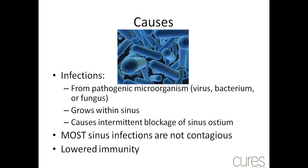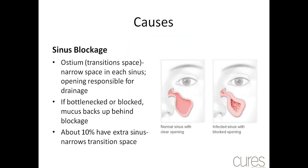It can also be caused from an infection, so some type of pathogenic microorganism that grows within the sinuses. Most sinus infections are not contagious. A lot of times it can happen when there's a lowered immunity. We know the immune system helps to fight bacteria. If we just had a cold or something like that, these bacteria typically grow a lot easier when our immune system is lowered.